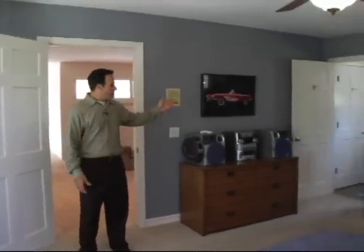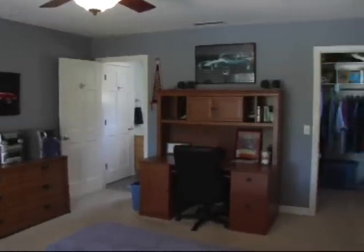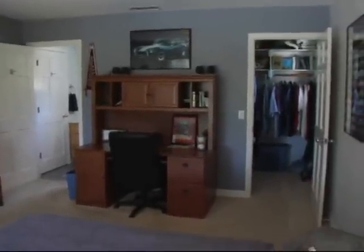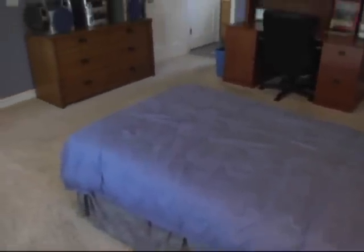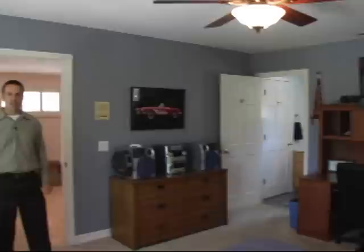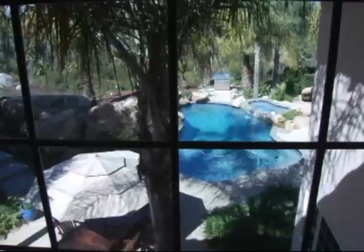In the first bedroom upstairs, you'll see the private bath and the private walk-in closet. Very nice sized bedroom, lots of space for furniture. And one of the best things about the room is the view.